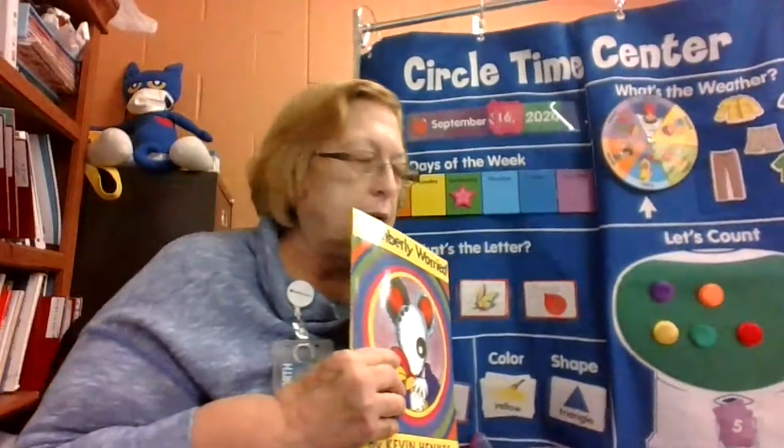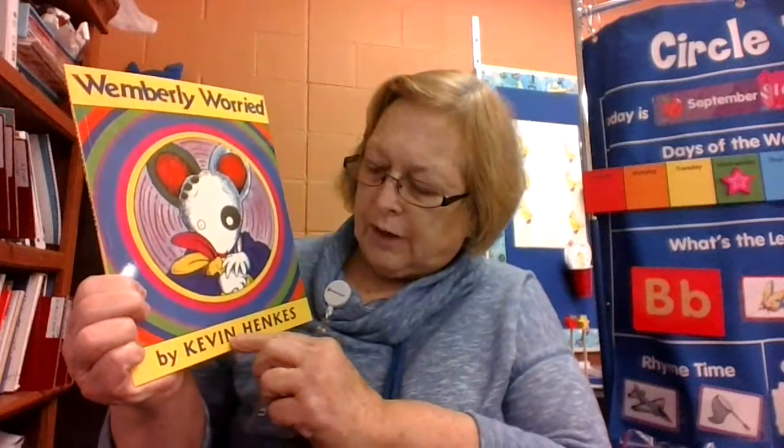We have a story today, and we read this story last week. We read this story, and it is Wimberly Worries. Well, I guess we read it on Monday. And if you remember, Wimberly worried about everything. She worried and worried and worried. And this book is by Kevin Henkes. That is the author.